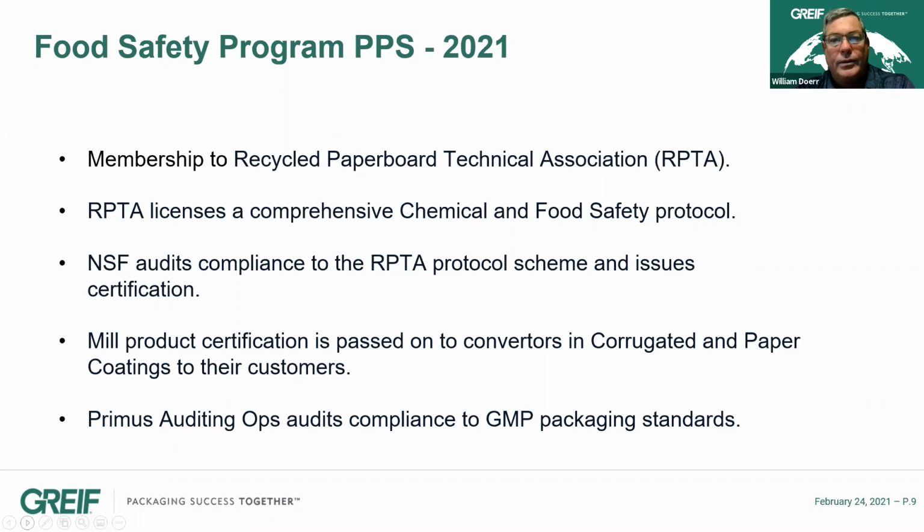I am the Corporate Environmental Manager with one of the divisions within Greif, PPS, as part of their global corporate offices. And yes, I'm going to talk a little bit about the substrates that we manufacture that go into packaging. Our paper mills are members of the Recycled Paper Technical Association, and we use the acronym RPTA.